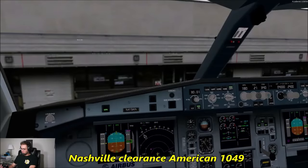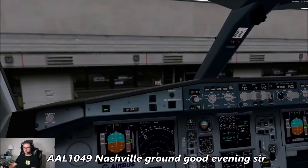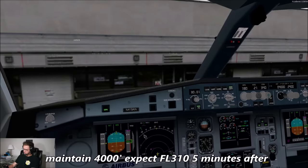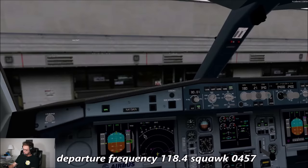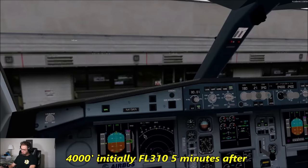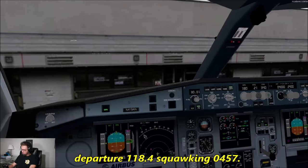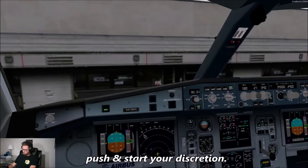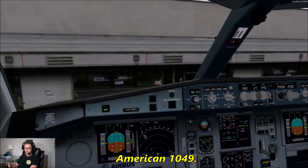Nashville Clearance, American 1049, IFR to Charlotte with Foxtrot. American 1049, Nashville Ground, good evening, sir. You're cleared to Charlotte International via the TASMO 3 departure, Burmy transition then as filed. Maintain 4,000, expect flight level 310 five minutes after departure. Departure frequency 118.4, squawk 0457. American 1049 cleared to Charlotte, TASMO 3 departure, Burmy transition then as filed, 4,000 initially, flight level 310 five minutes after, departure 118.4, squawking 0457. Readback is correct, contact me on this frequency when ready to taxi, push and start at your discretion. Cleared for push and start, we'll call for taxi, American 1049.